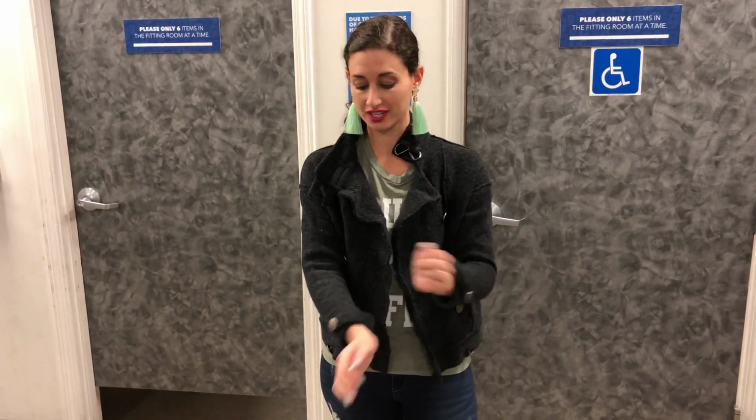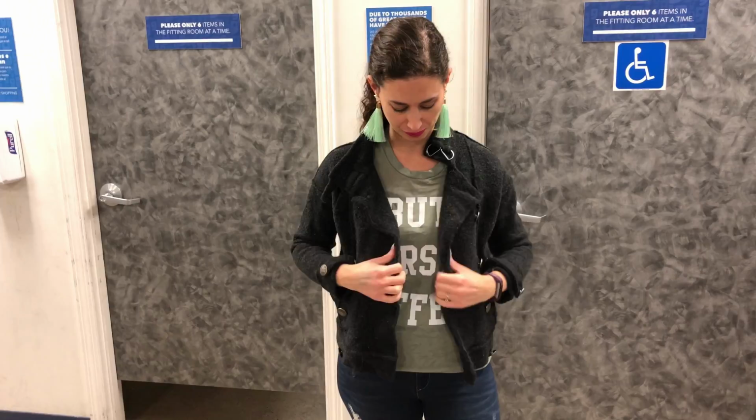This jacket, it looks like it would be itchy, but it's really soft. It's Free People. I know it's gray, but it's so cool. I love it. It makes me feel kind of edgy. And I think it's only $10, which is amazing for Free People anywhere.